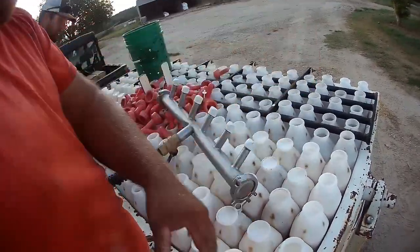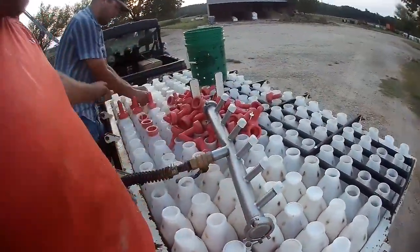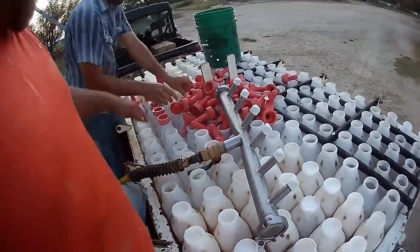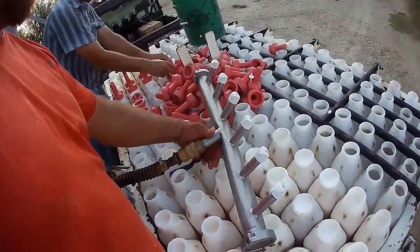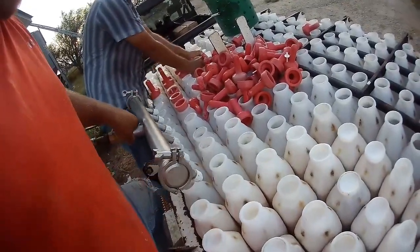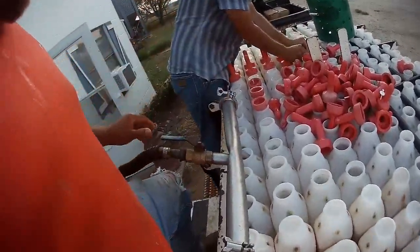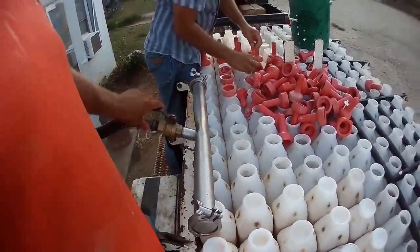It's 10 wide, 20 long. You know, bottles in a row. So we just fill up 5 at a time. So you just take this, stick it in 5 bottles, like so, and then you work the valve, and you can fill 5 bottles up at once.